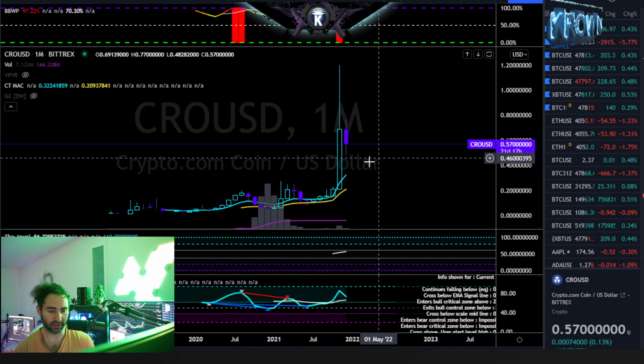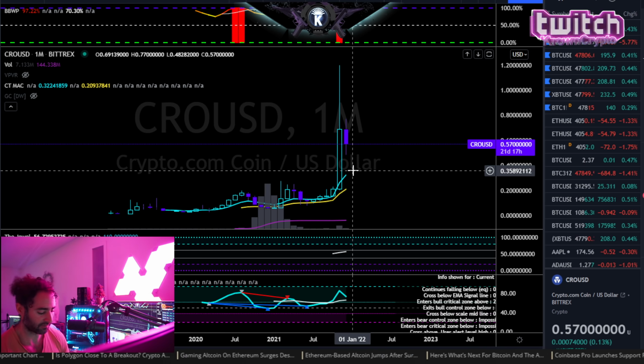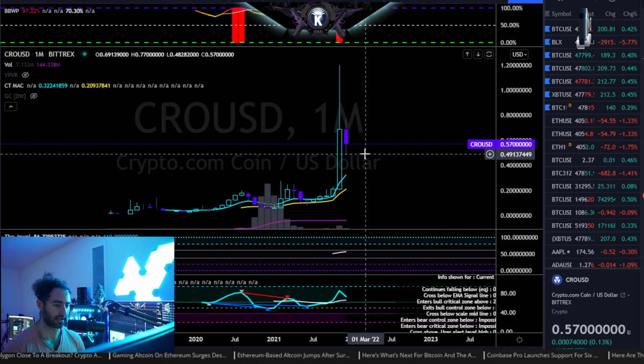Monthly, same thing over here as well. Long-term, this is good. It's pretty damn good long-term. The question is, do we pull back into the mid 30s or not first, which would probably be born upon the break of that short-term timeframe range.